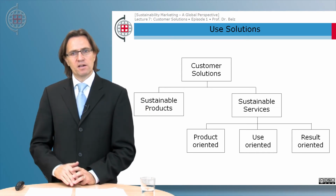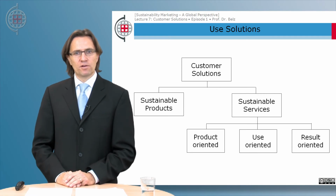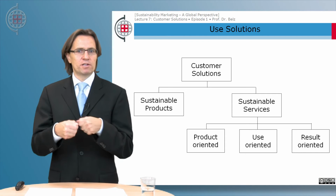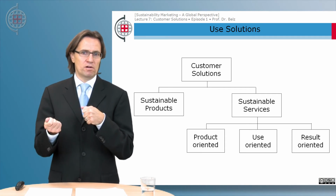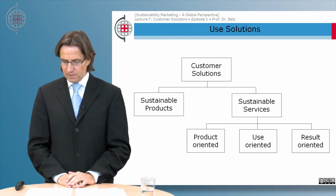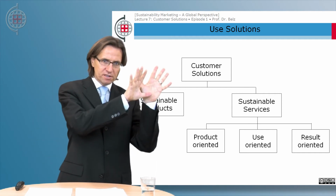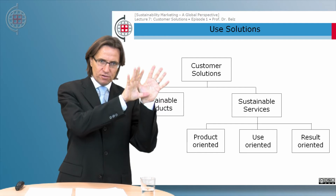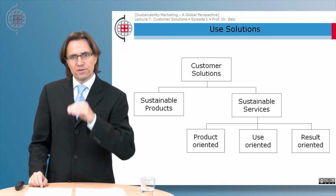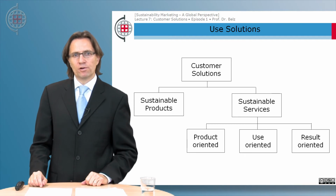And then finally, result-oriented sustainable services. In the area of mobility, it would be public transportation, where you don't drive the car on your own anymore, but you rather take a taxi or you take the bus and the train. Again, we move from material products and goods to immaterial services to reduce the impacts overall.